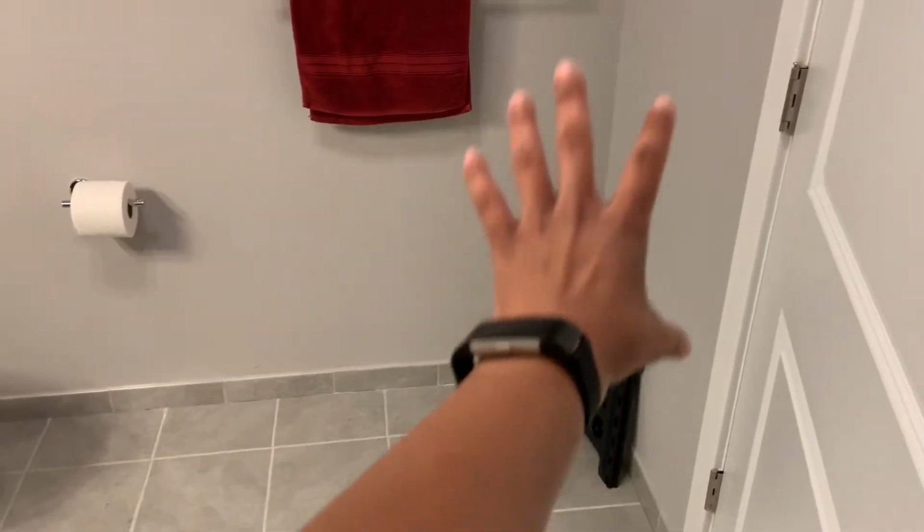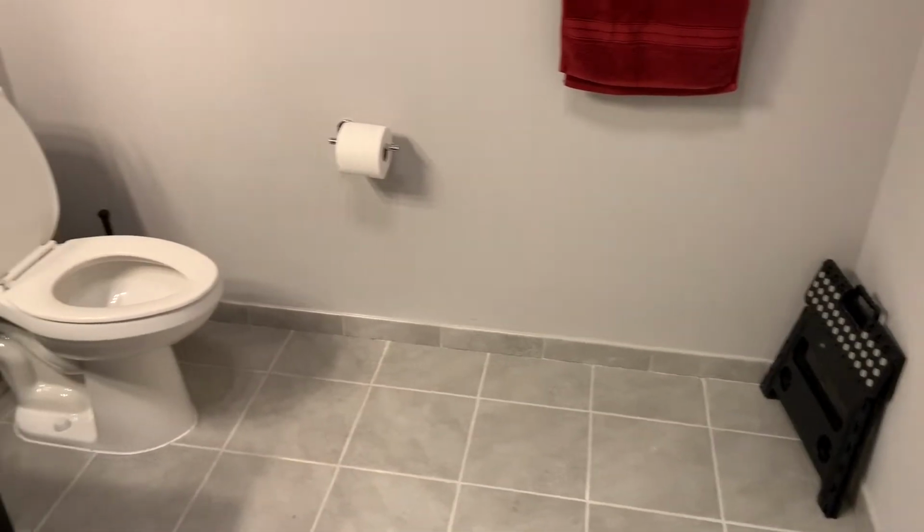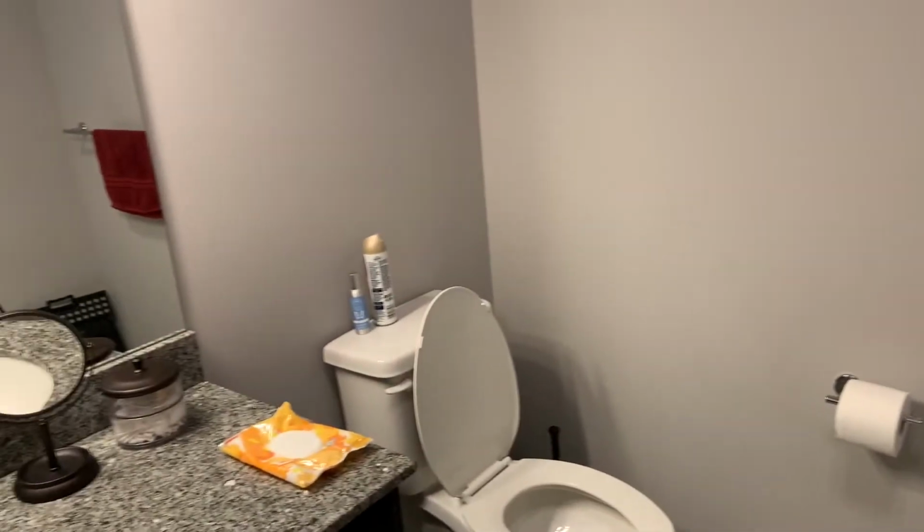He wants something to put in this corner. So if you guys have some ideas of what he can put there, let me know in the comments. I will show myself, but this is me in my busted state.